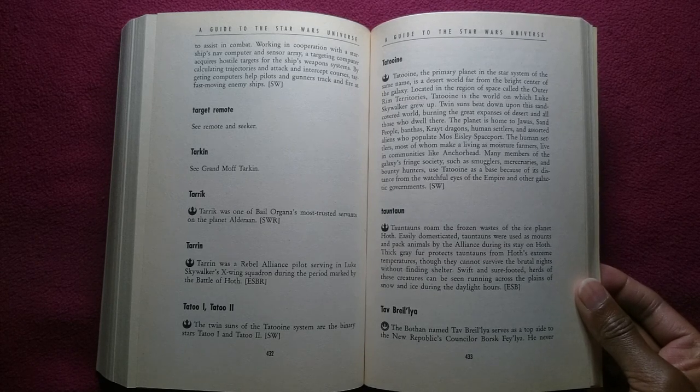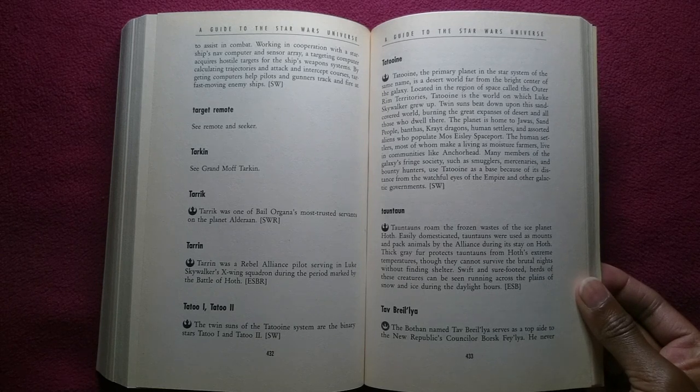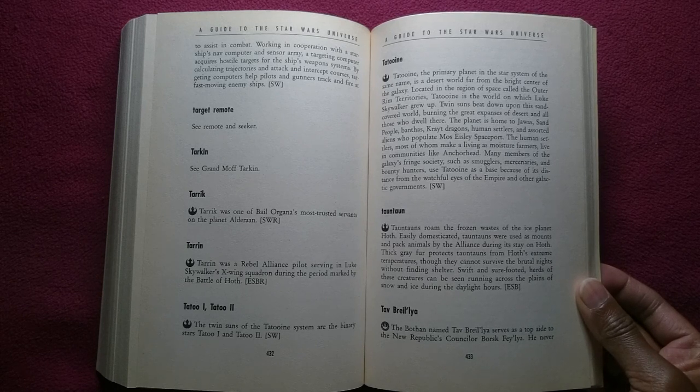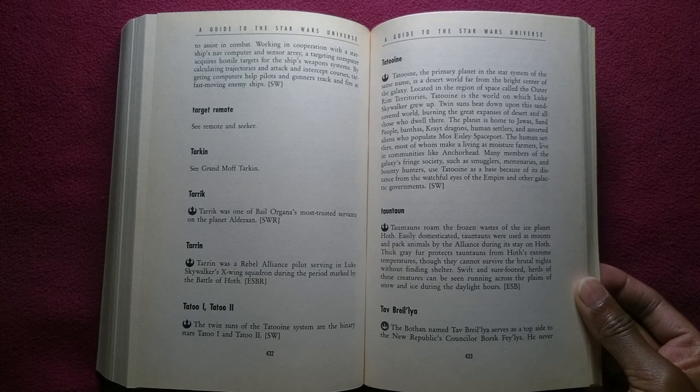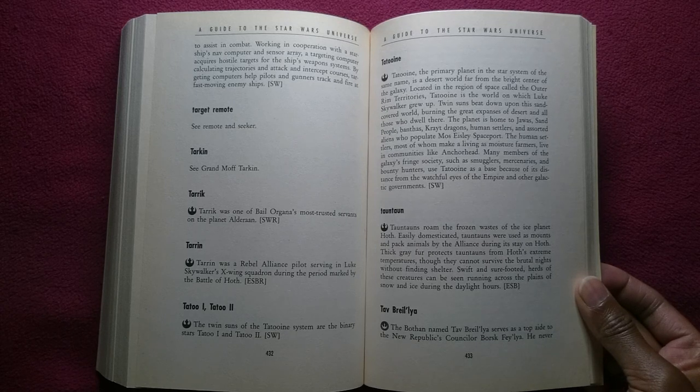The planet is home to Jawas, sand people, Banthas, great dragons, human settlers, and assorted aliens who populate Mos Eisley spaceport. The human settlers, most of whom make a living as moisture farmers, live in communities like Anchorhead. Many members of the galaxy's fringe society, such as smugglers, mercenaries, and bounty hunters, use Tatooine as a base because of its distance from the watchful eyes of the Empire and other galactic governments.